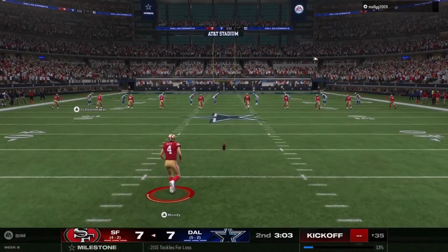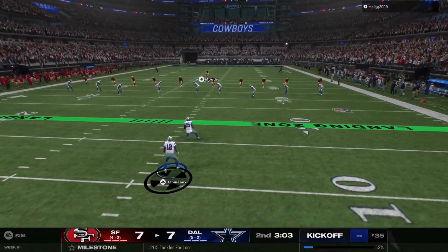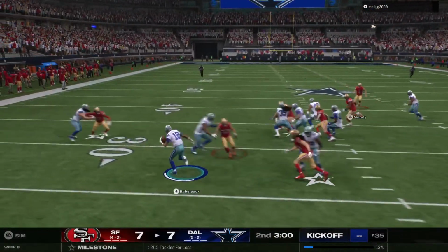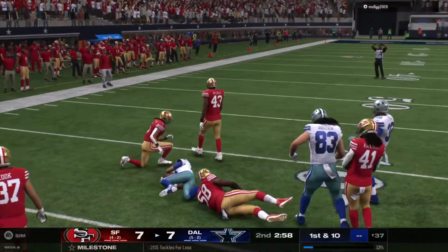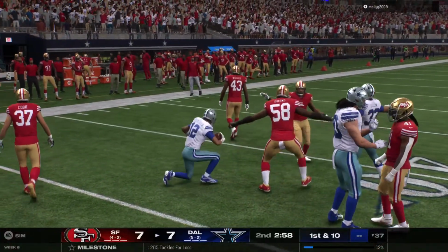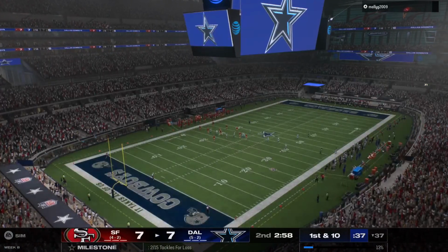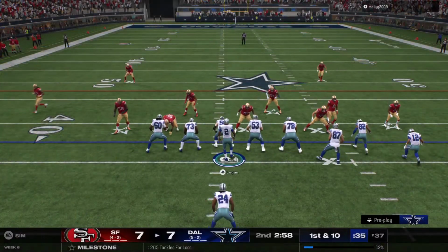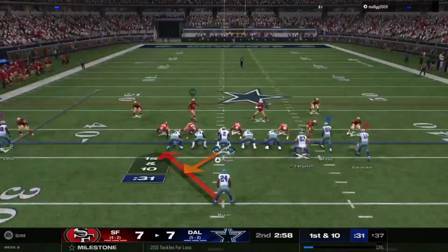Out to kick it away. Here's Moody. Return coming here from the 12. And a good return here as he gets it out past the 35. The Cowboys have it in great field position as they come up to the line, 1st and 10.